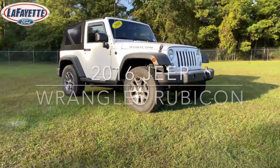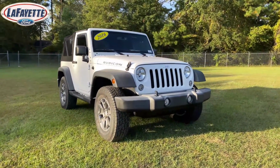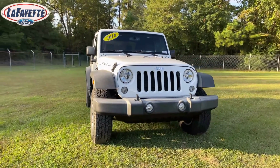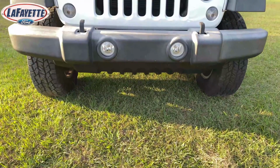This 2016 Jeep Wrangler Rubicon features a 3.6-liter V6 engine, four-wheel drive, and a 5-speed automatic transmission. It has a clean Carfax and only 22,000 miles on it. The trail-rated badge means this vehicle surpassed Jeep standards for the toughest terrain and harshest conditions.